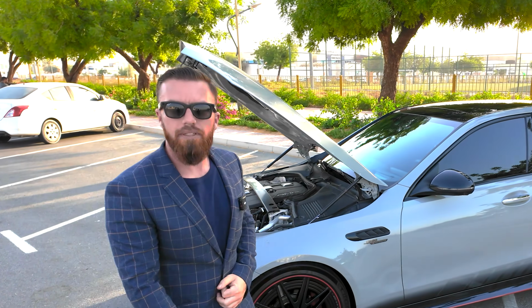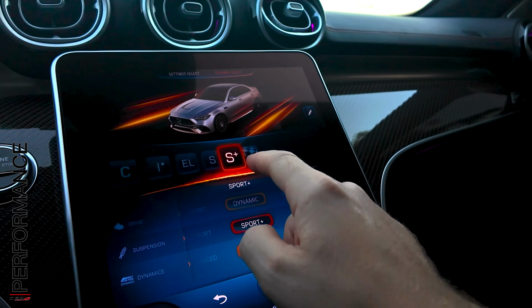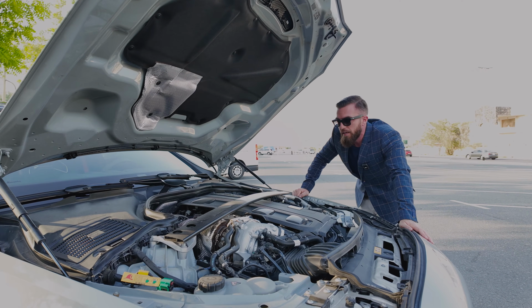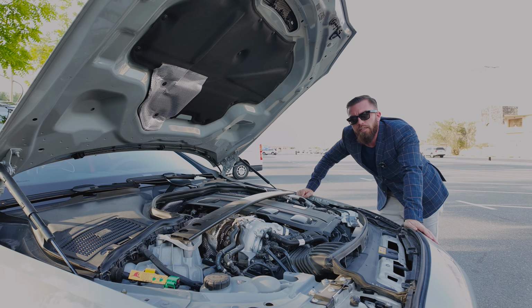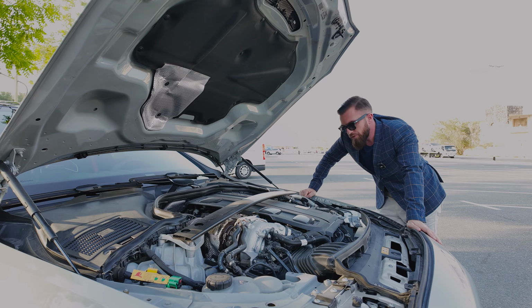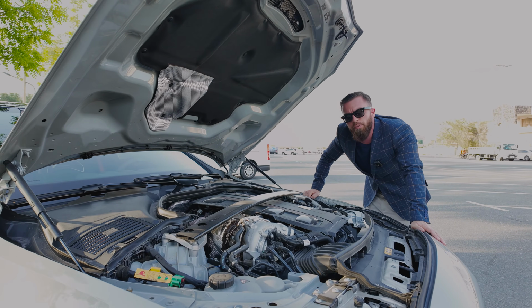Let's talk performance. When it comes to performance, this might disappoint some of you. It's not a V8. It's got a 2-litre turbo with electric motors powering up to produce 670 horsepower. So although it's not a V8, it still means performance and it's not to mess with. 0 to 100 in 3.3 seconds.